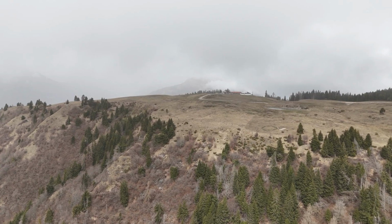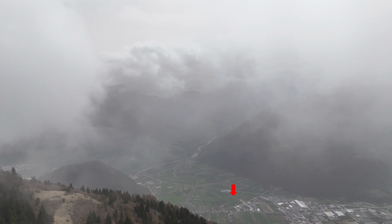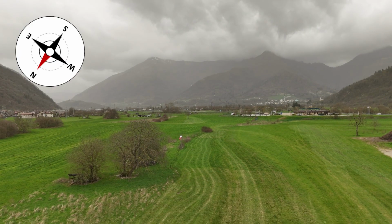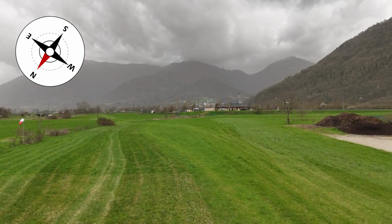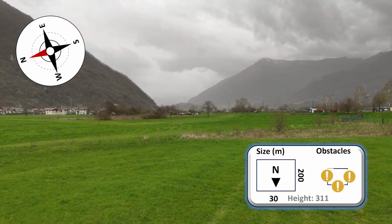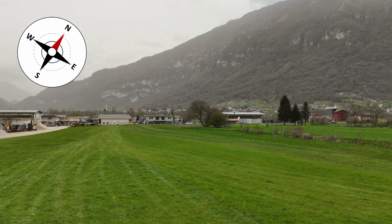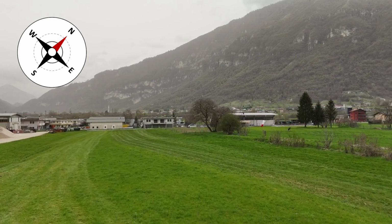Same as the south takeoff, the area of the west takeoff is huge, and it is facing directly to the landing of Arten. This landing is located at the road to Bassano, a couple of kilometers west of Feltre. It's a pretty long northwest to southeast strip of about 200 by 30 meters. There are no dangers in the immediate vicinity, but as it is located in an industrial zone, there are smaller buildings around it. The wind is normally from the east and can get very strong in the afternoon.